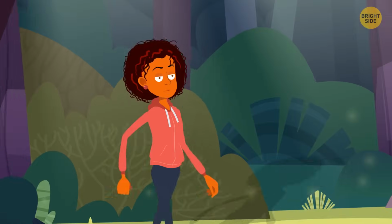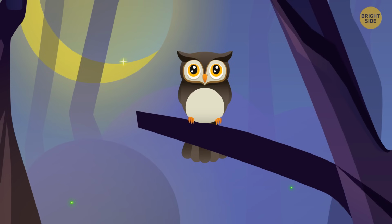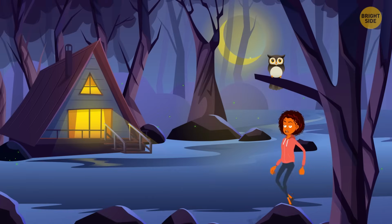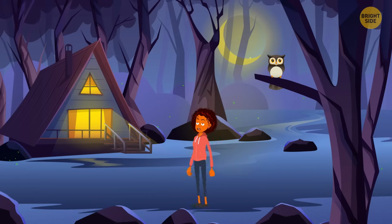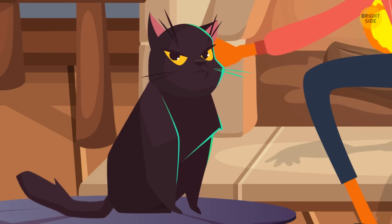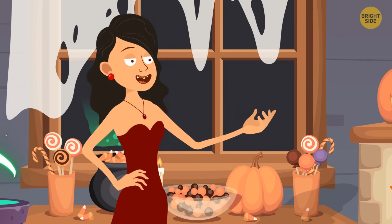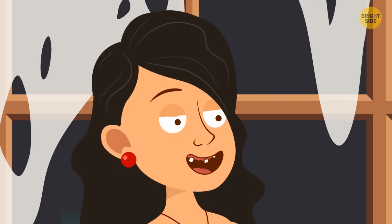Esme was walking in the forest and got lost. Finally, like all the other times, she found the witch's house. Yeah, it's like Groundhog Day. She walked in, said hi, pet the cat, and asked to send her home. The witch wanted to make a deal. If Esme solves her brand new riddle, she'll help her. If not, Esme will stay with them forever.